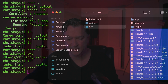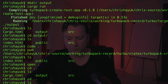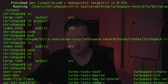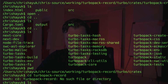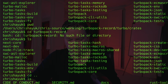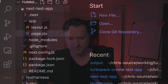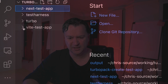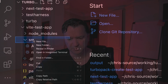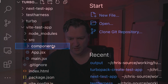So if we come back, let's just cd out of here for a second. We're going to sit on our top folder here for a second. We'll open up Visual Studio Code. And what I'm going to do in both the Vite test app and the Next test app is create a components folder. So we'll just have a folder called components here. And then we will copy all of those files.